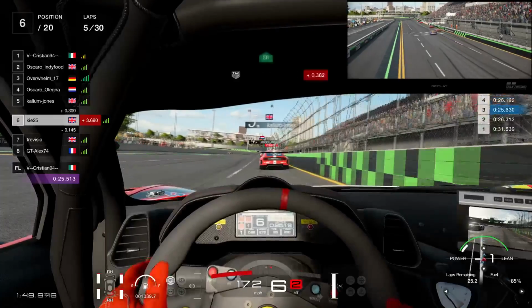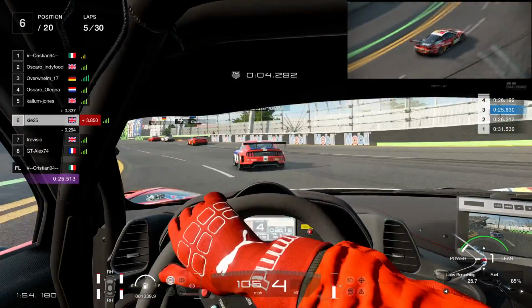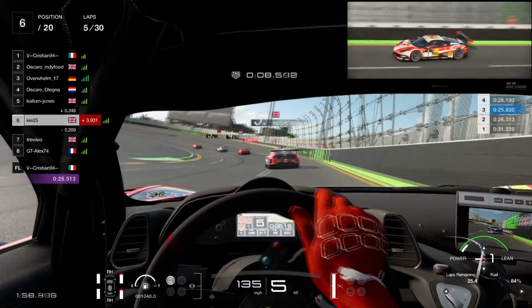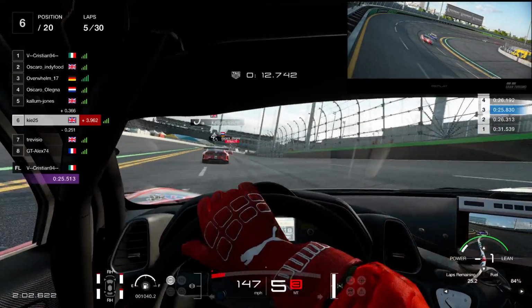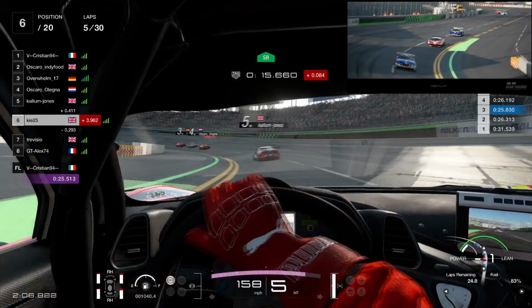As you can see there now, we've got the Renault RS01 going to have a little look down that inside, but he decides not to go for it as I had the slipstream with that Ford in front of me. So it's not too bad at this moment. I didn't mind obviously being back in P6 because I've now got the slipstream of that Ford in front of me, so that can help me out for a couple of laps to save even more fuel.